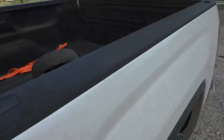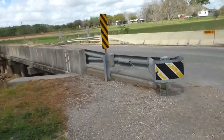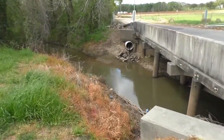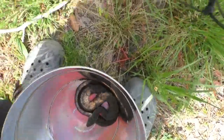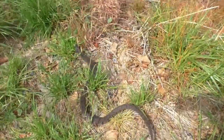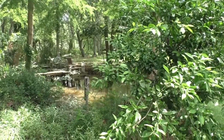All right, the perpetrator is getting a stay of execution, but I brought him out to what I call the train station. So he's fixing to get let off at the train station. Let this old boy out. Koi eater. And he won't be back to bother my koi. There he goes. He's gone.